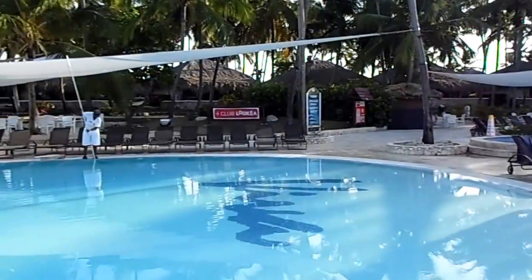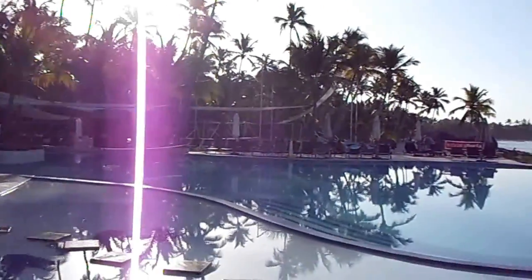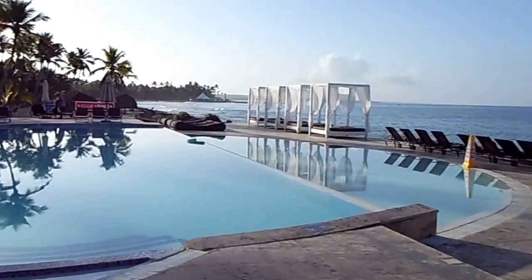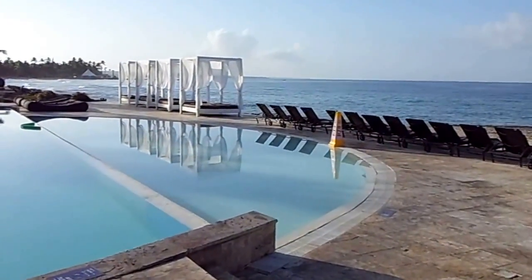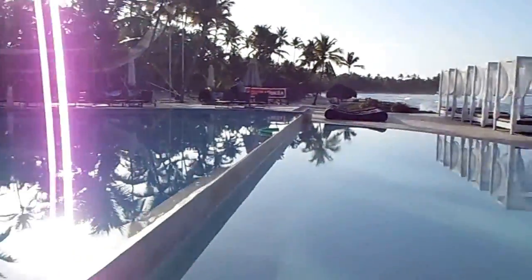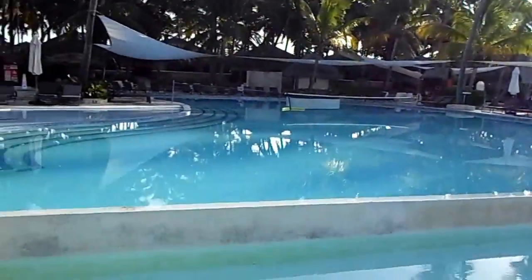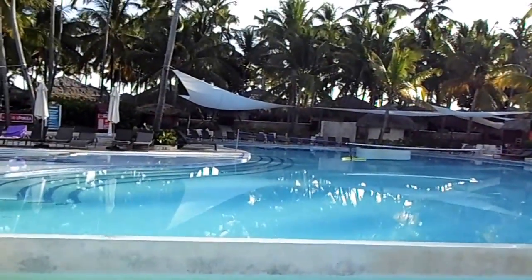Over there, you can't see the sign yet, but it's a thing called Club Lucia. Sorry for you French people if I mispronounced that. But it seems like a lot of the French people hang out over here. Here's the infinity pool area, the shallow end, and then the rest of the pool over here.